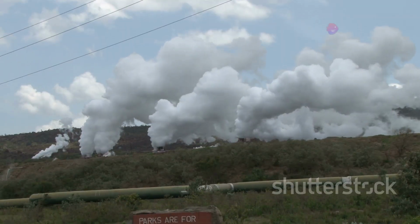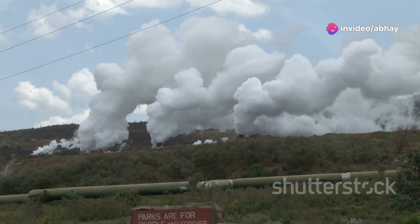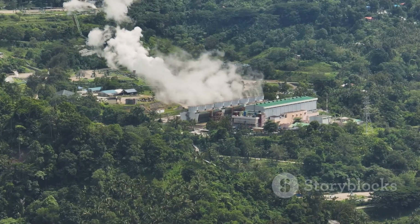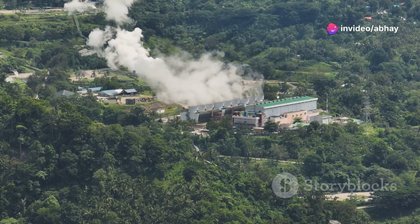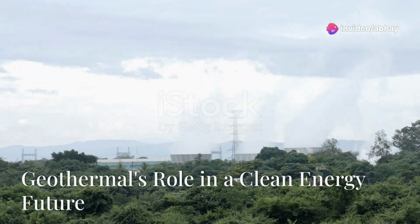The Great Rift Valley, a region with high geothermal activity, has become a major source of clean energy for the country. Geothermal power plants in Kenya are helping to reduce their reliance on fossil fuels and provide electricity to millions of people. From the United States to Indonesia, geothermal energy is playing an increasingly important role in the global transition to a clean energy future.